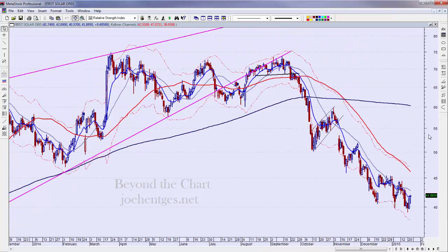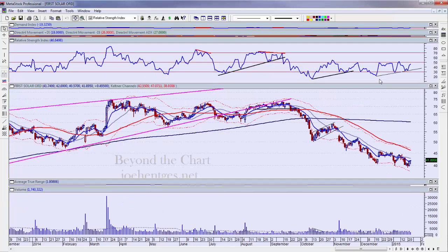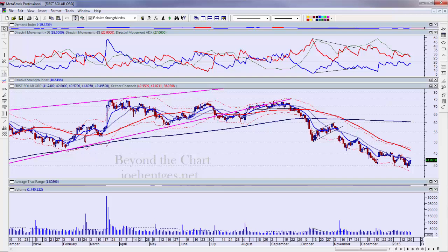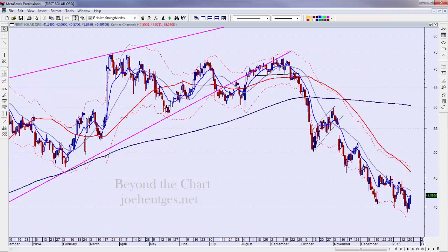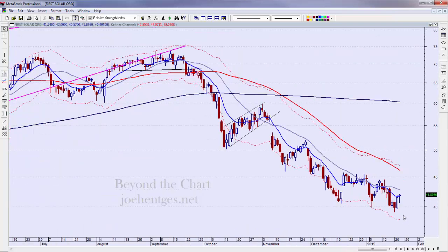Now, again, when you look at the divergence, you're seeing divergence at least on the RSI and on the DI minus, the demand index, the same thing. You're seeing divergence, but it really hasn't turned. I mean, you don't have the moving averages crossed, it hasn't really started a move to the high side, and it might be about ready to do that.